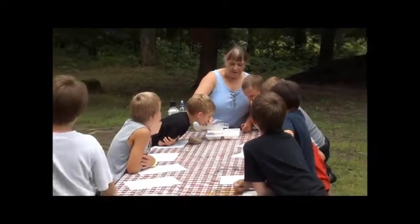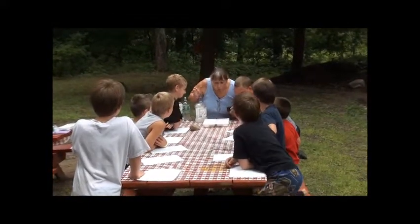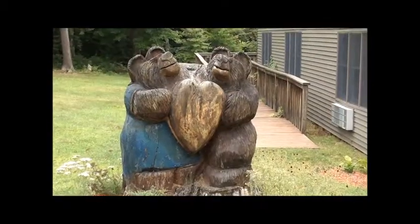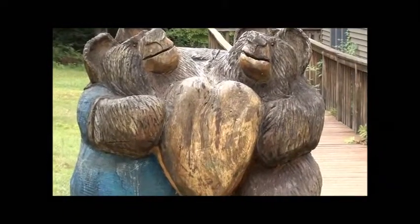Working on something creative. They have a lot of fun, working with their hands and making something very creative. They also have some neat works of creation throughout the camp. Here's an old tree that turned into a couple bears. Isn't that cute?